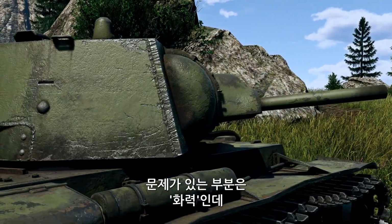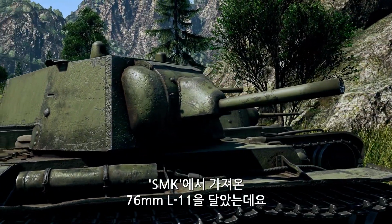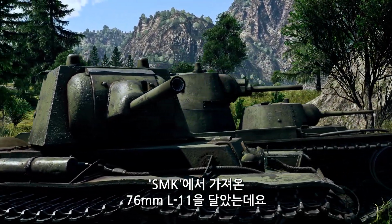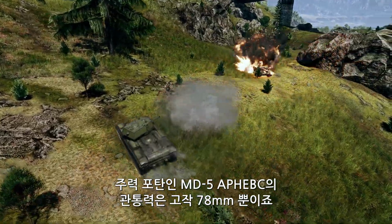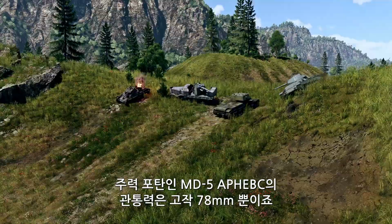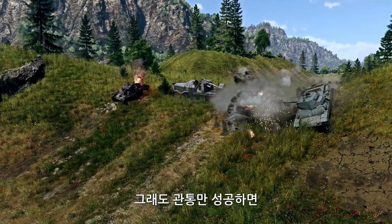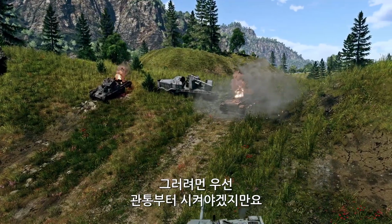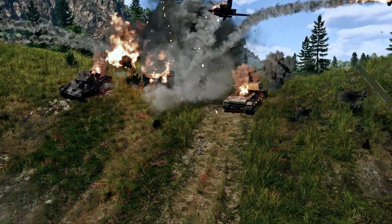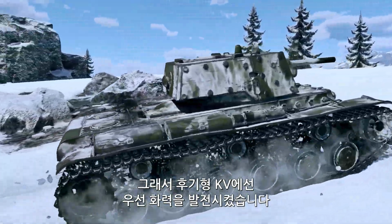The main problem of the KV-1 is in its firepower department. It's armed with a 76mm L11 cannon, which it inherited from the SMK. Your main shell, an APH-EBC with the MD5 fuse, can pierce only 78mm of armor. Granted, if it actually achieves penetration, it'll probably knock the enemy out, but you have to get through that armor first. That's why later versions of the KV received new weapons before anything else.